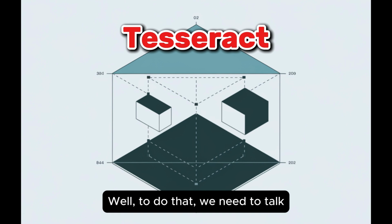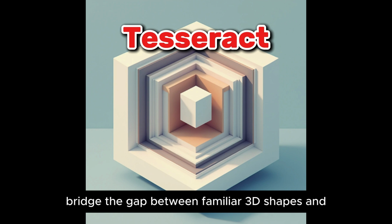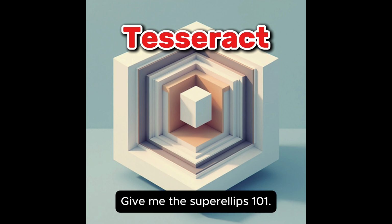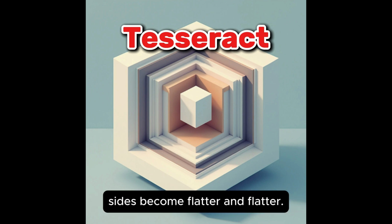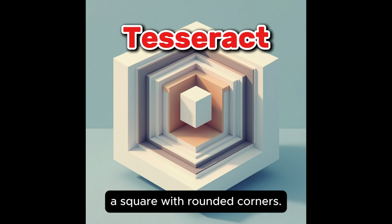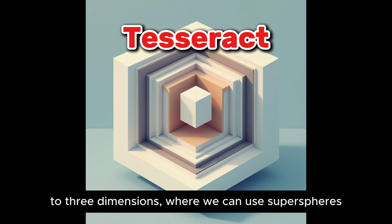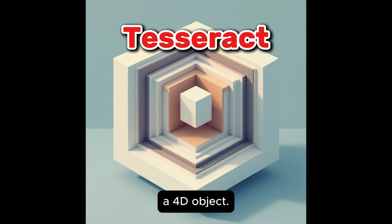Well, to do that, we need to talk about superellipses, which might sound complicated, but just think of them as a visual tool that helps us bridge the gap between familiar 3D shapes and the mind-bending forms of 4D objects. All right, I'm all for simplifying things. Give me the superellipse 101. Think of a circle. Now imagine gradually squishing it in so its sides become flatter and flatter. Okay, I'm with you. Eventually, with enough squishing, it starts to resemble a square with rounded corners. So it can morph between a circle and a square. Right, and this same concept can be extended to 3 dimensions, where we can use superspheres to transition between spheres and cubes. And this is how we start to picture a 4D object.